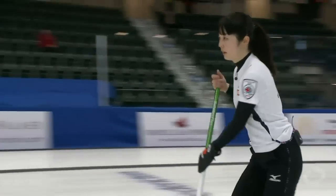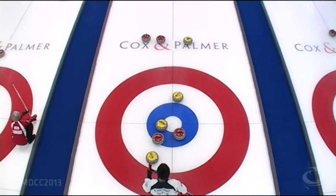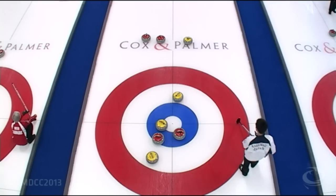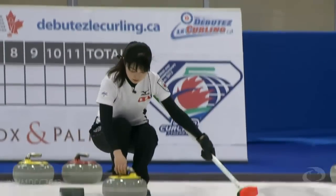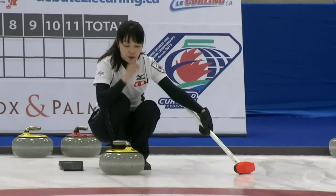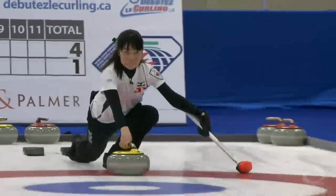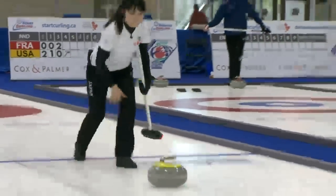I think they are going for the guard though. Well, the guard will close things down, but they could do what you say, Dean, and just come down the out turn here and push the yellow down onto the red and sit 2. Keep the shooter there. Keep the shooter as a guard in the 8-foot. Miko Sato will throw the intern here.